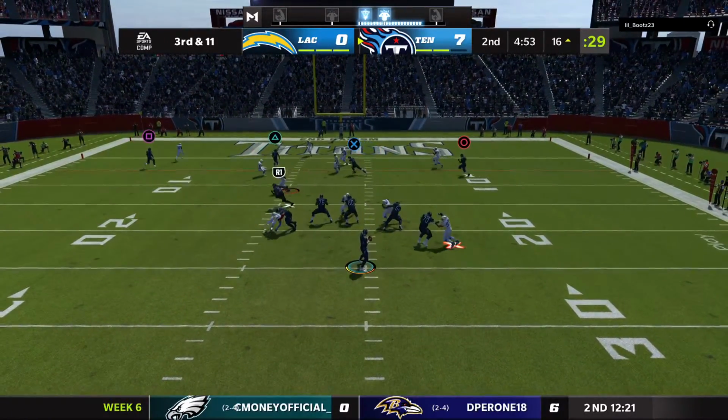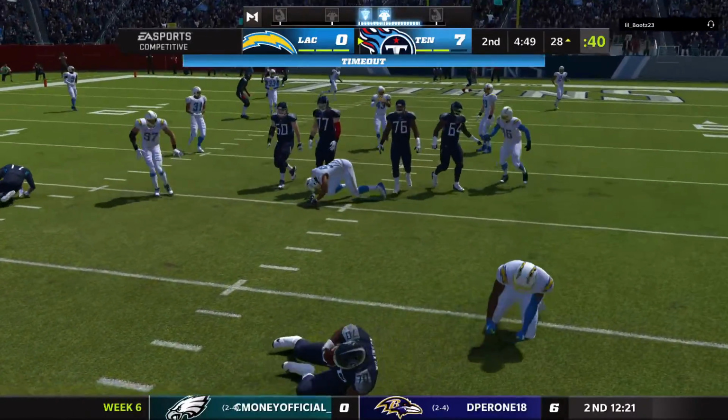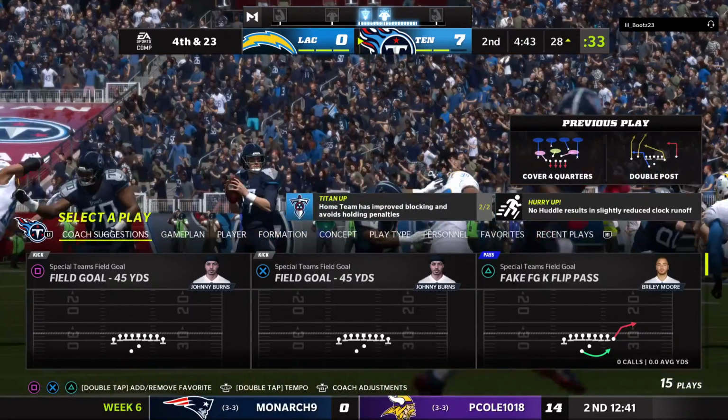Throwing on 3rd down, Tannehill. And now he lost the football. Tannehill loses it. And a little bit of good fortune there. He wasn't able to get it back, but he did have a teammate on the spot able to retain possession for them.